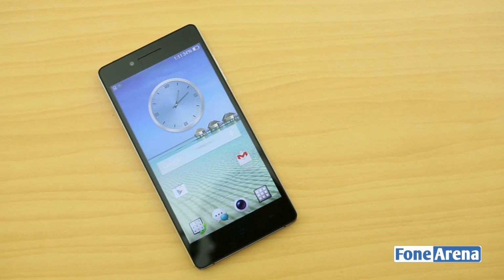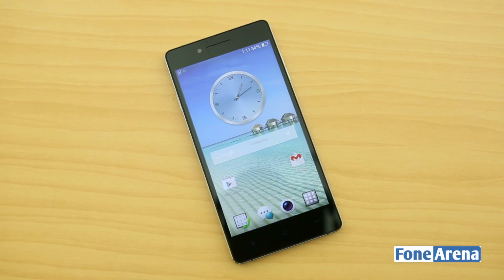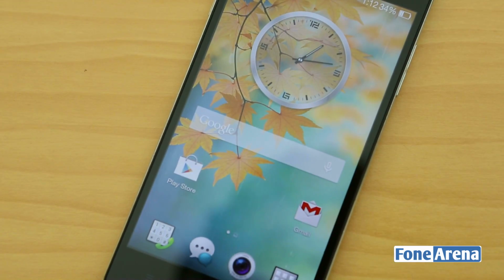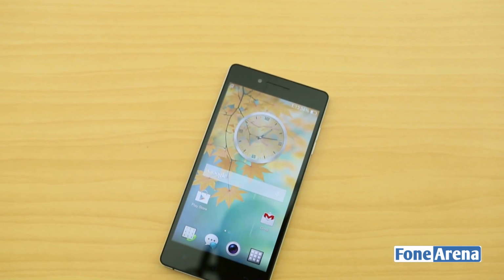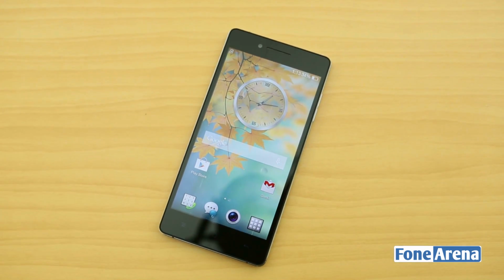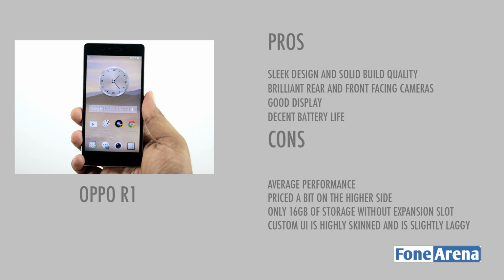Oppo launched the R1 at a price tag of Rs 26,990, but it recently got a price cut to Rs 24,990. We think it is still pretty costly considering the lack of expansion slot and the average performance, but if you can live with the lack of these features, go for it. Otherwise, there are a lot of options in the market in a similar price range. Listed here are the pros and cons of this device.